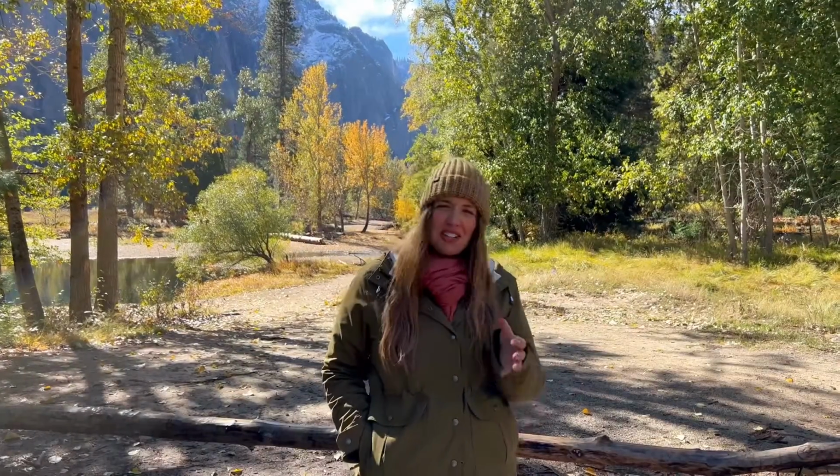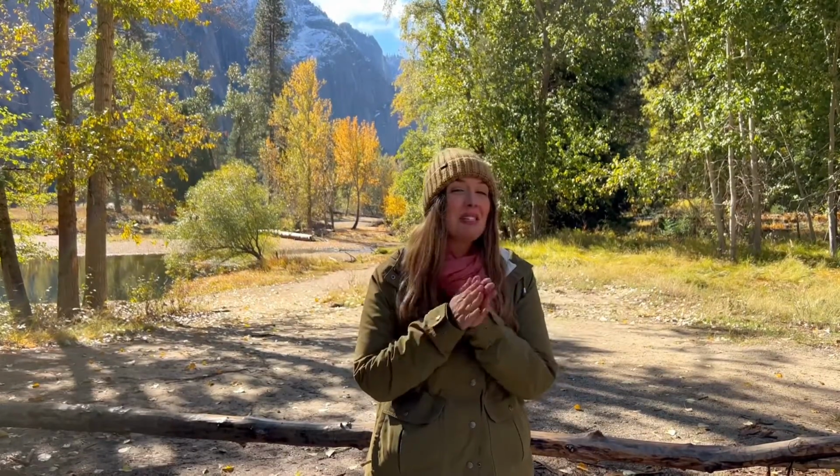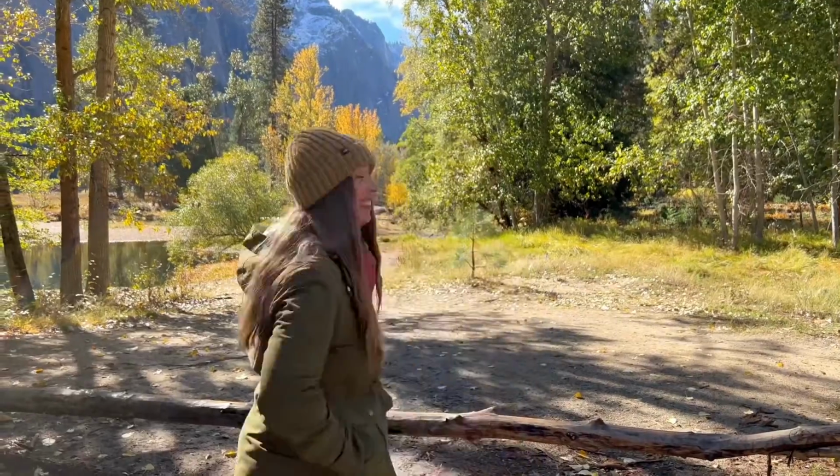I spend a good amount of time every September and October in search of the famous Eastern Sierra fall colors, and Yosemite is one of my favorite places to explore year-round, so of course I spend as much of my time here as I can. Now, the leaves tend to turn here in the valley later than they do east of the park, so this is often my last stop every year on my California Fall Colors tour.